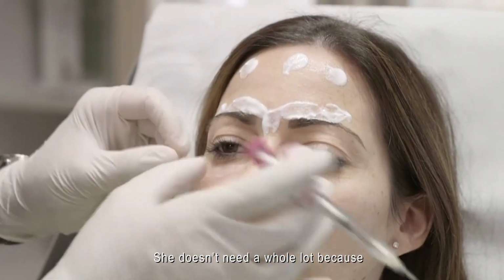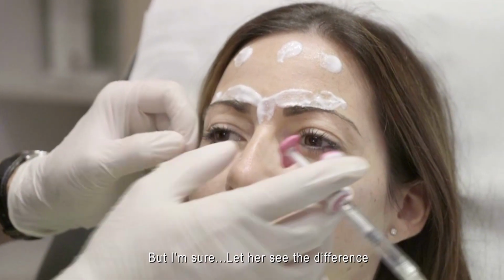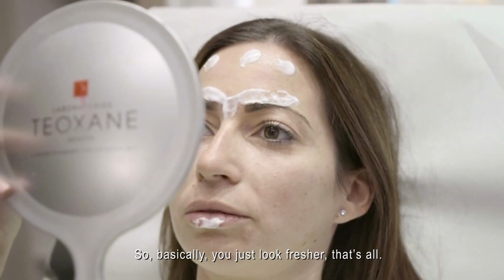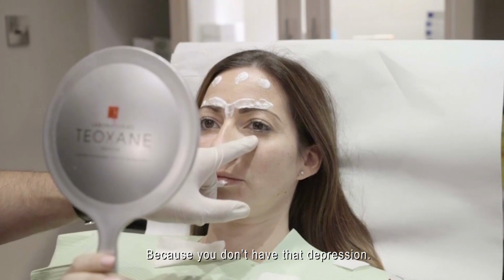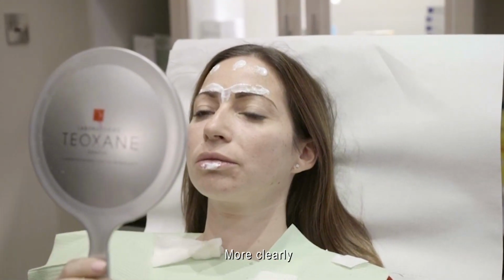She doesn't need a whole lot because her eyes were not that bad, but let her see the difference. We'll have a look. Yeah. Oh, wow. Yeah, you see? So basically you just look fresher, that's all. I mean, because you don't have that depression. If you lift up like that, you can see more clearly.